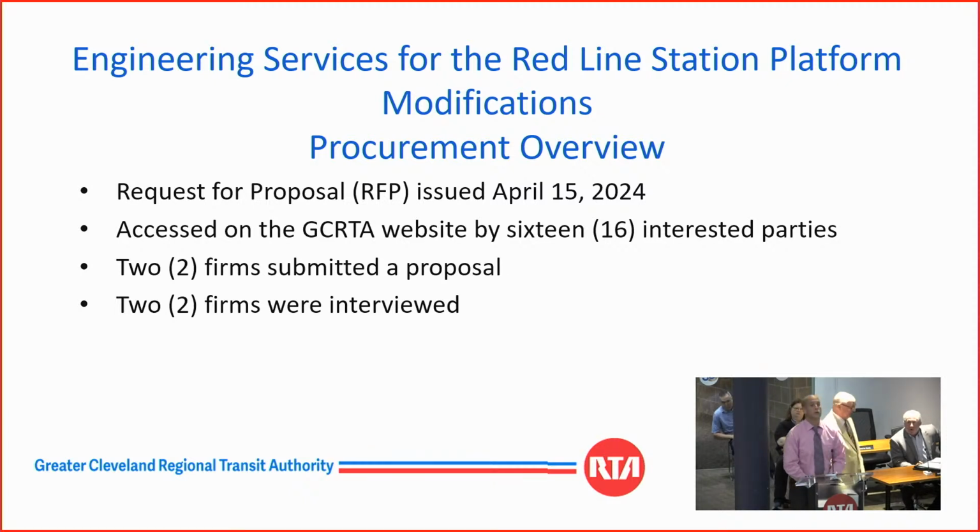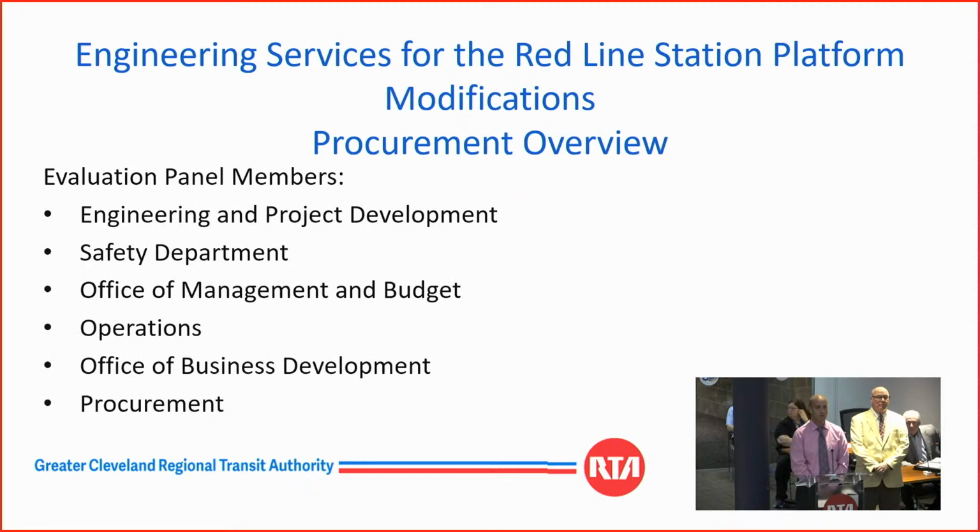The request for proposal for this project was issued on April 15th, 2024. 16 interested parties reviewed the solicitation, 2 firms proposed, and both firms were interviewed. The evaluation panel members for this project came from the following departments: engineering and project development, safety, the Office of Management and Budget, operations, the Office of Business Development, as well as procurement.